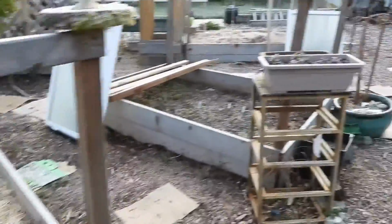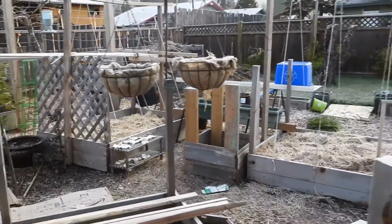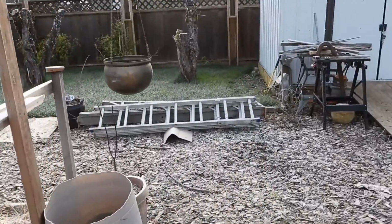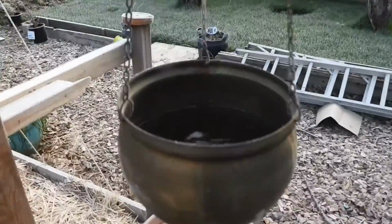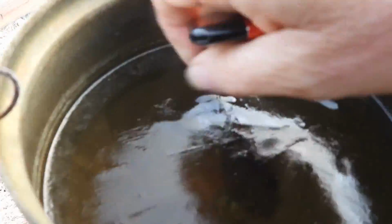So, not a whole lot here on the rest of it, the rest of the Oasis. You can see it's all frosted over. Got down to a joyous -4 degrees last night. Everything was quite frozen, including the bird bath water. Oh, that's quite solid.